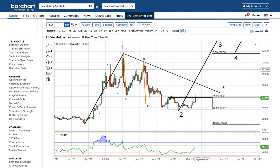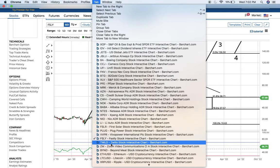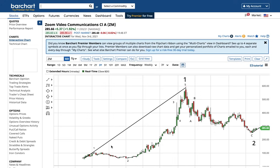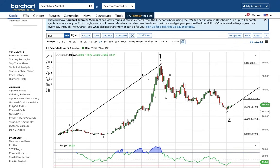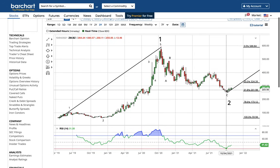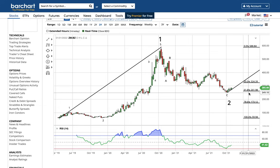These sound silly. I think that Microsoft early in its days reminds me a lot of Fastly. I think that Zoom early in its days reminds me a lot of Google. Okay, but this is a 1, 2, 3, 4, 5 huge wave 1. ABC correction ends a huge wave 2 at the 61.8% retracement. Stupidly tight would be 250. The more realistic invalidation is 173, the 78.6% fib.